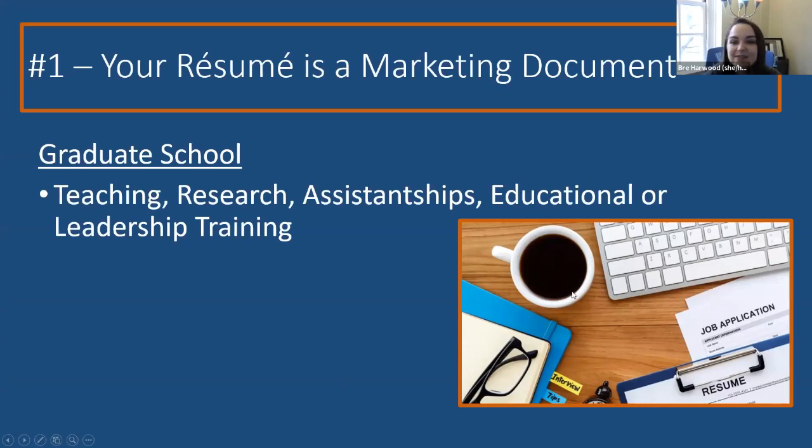So the first thing to note for your resume is that your resume is essentially a marketing statement. And so when you're thinking about applying for grad school, you'll think of different things that you can use for this marketing document. So things about teaching. So if you've had any teaching experiences, research is really important when you're thinking about what to use for your resume in this sort of grad school type of document. Assistantships too, educational or leadership training that you might have had within any field or in your undergrad experience.